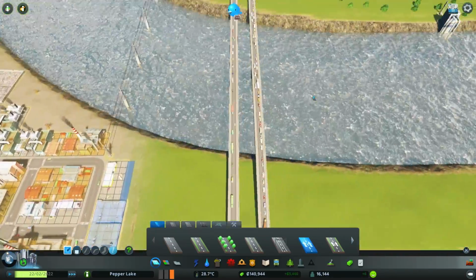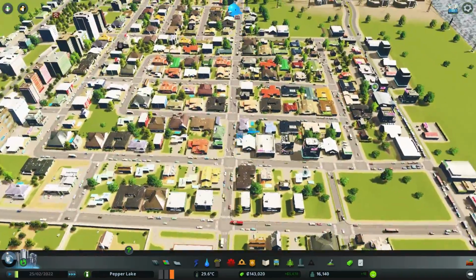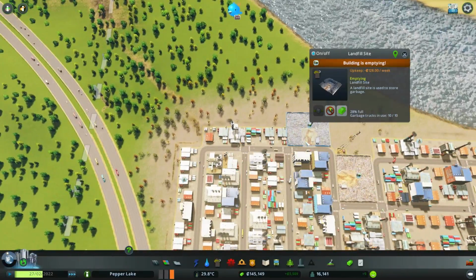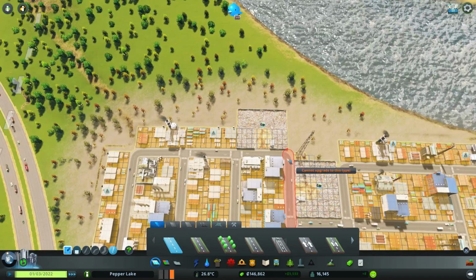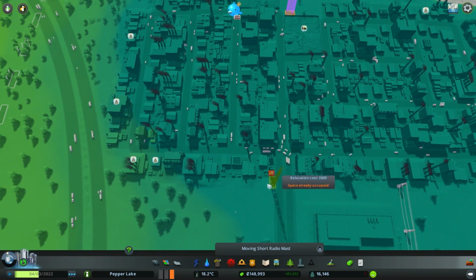I'll look at it at some point, but to be honest, I'm not that concerned right now. I don't really want to put a massive focus on traffic management right now. I want to grow this industrial zone. I also really want to get these guys emptied so I can delete the landfills once and for all, but since that's going to be taking a while, I guess, let's move that radio mast to there.